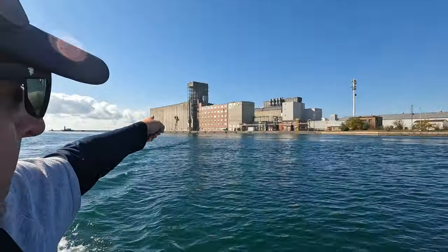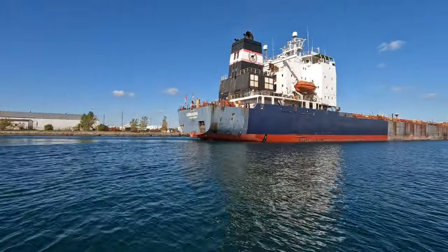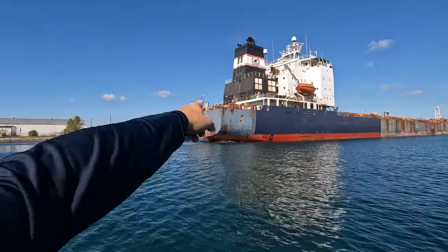That loud hum you can hear is coming from the mill behind me, where Frontenac quite often is seen. A crew member there just getting the lines ready.